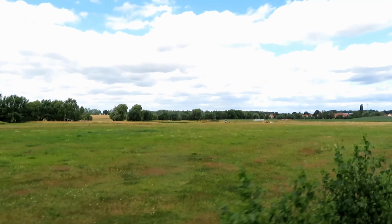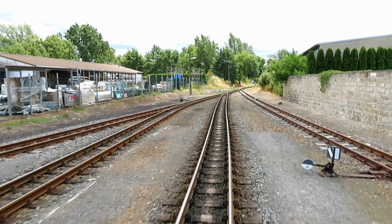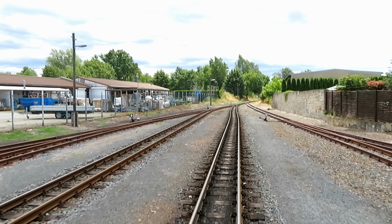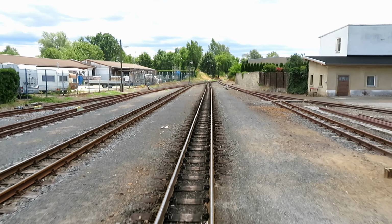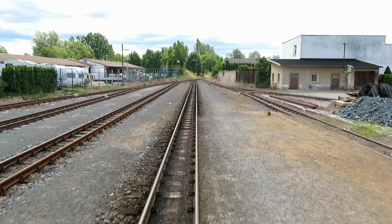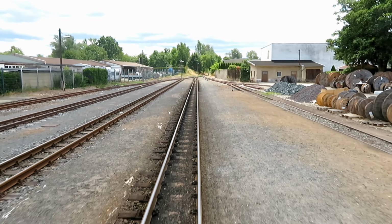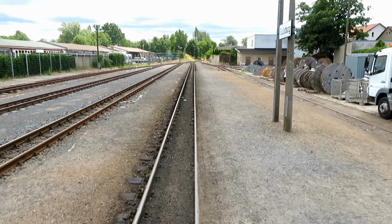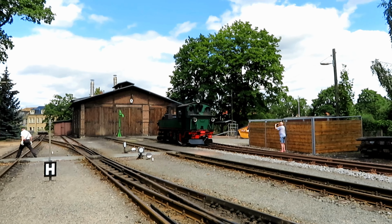In the meantime, we are slowly approaching our final destination, the Radebeul train station, in the town of the same name. With around 7,000 inhabitants, Radebeul is rather small, but has numerous small monuments, and a local history museum with archaeological finds from the Bronze Age. The journey with the Lößnitzgrundbahn ends here in Radebeul.